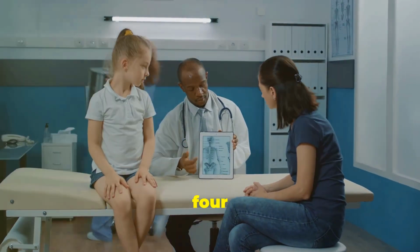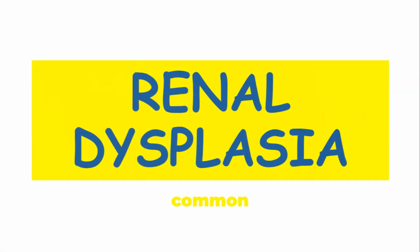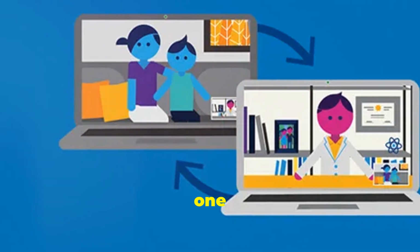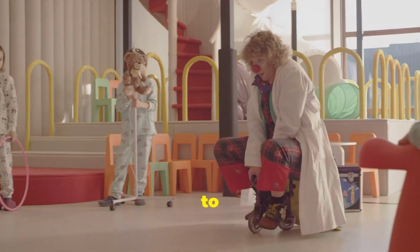Section 4. Understanding the impact. Renal dysplasia is more common than you might think. It affects about 1 in 1,000 babies. That's like one baby in a small town. Boys and girls are equally likely to have it.